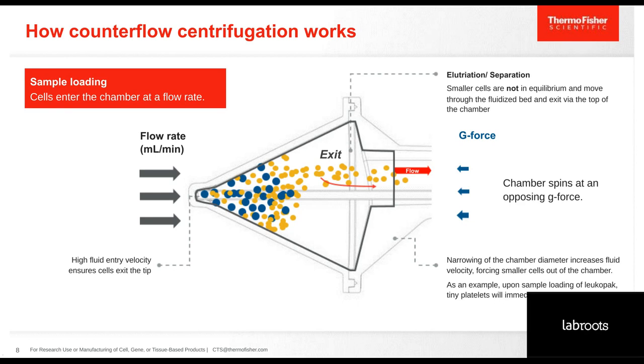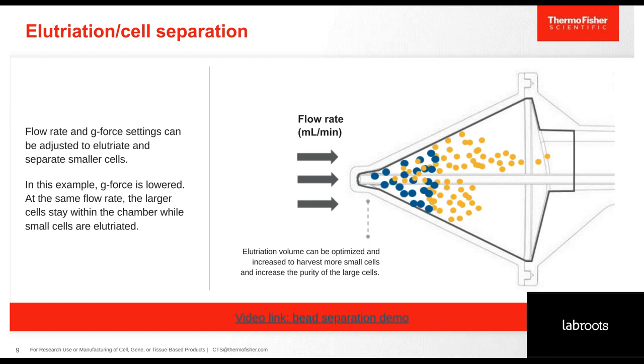So what I mean by elutriation is that the cells that are not in equilibrium with the flow rate and the G-force will elutriate out, or exit out of the chamber, leaving the cells that you want in the chamber. That's what we call elutriation. So for example, red blood cells, platelets, right? They're smaller than your lymphocytes and your monocytes, so you can elutriate out the smaller cells.